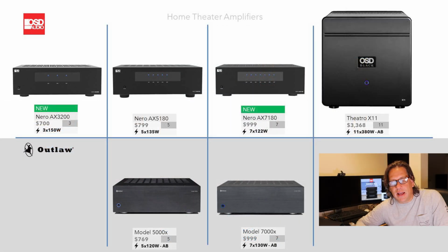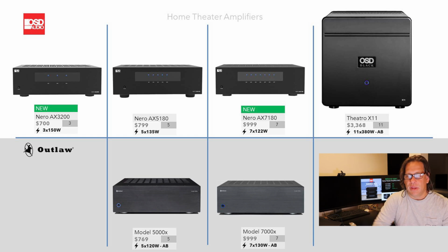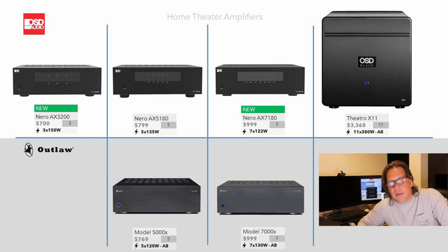Looking at all these side by side, you see the OSD models, but I also wanted to show the Outlaw Audio models because I think there are some similarities between the Nero AX5100 and the Outlaw Audio model 5000X, as well as the Nero AX7180 and the Outlaw model 7000X. You're looking at almost the same prices for each of these for the respective channel counts, and almost the same output power, and that's debatable on how you do your measurements. I mean, are these really sharing technologies? Perhaps OSD is also using ATI to design their amplifiers. I would not be surprised if that is the case.